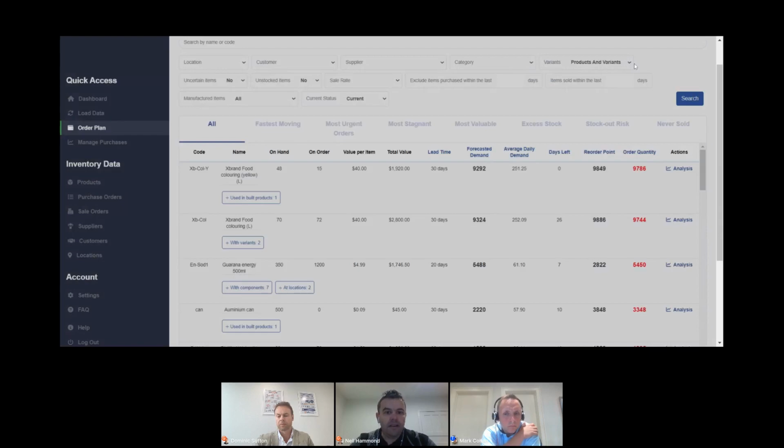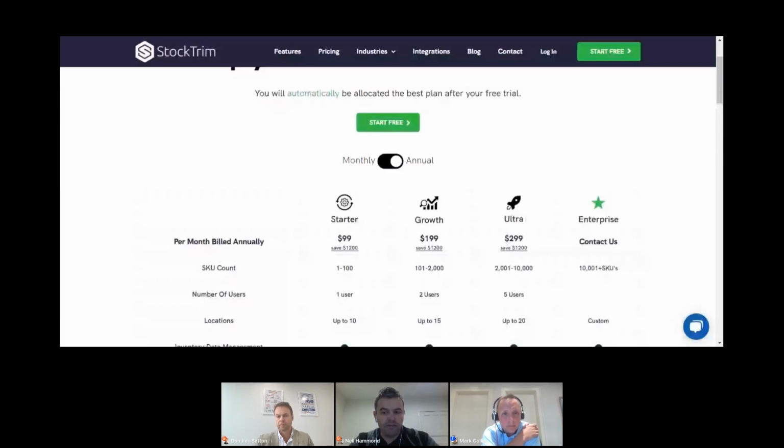And then just go back to here, stop the sharing and show the pricing page. Chrome tab. So the way that our pricing works, it's based on the number of SKUs that you keep active inside StockTrim at any time.